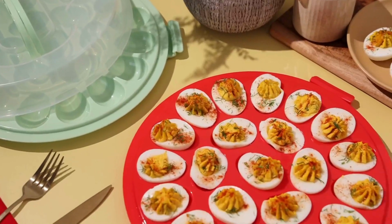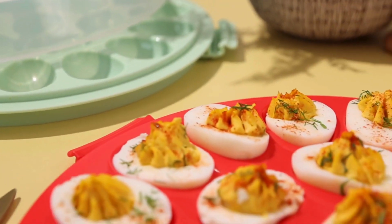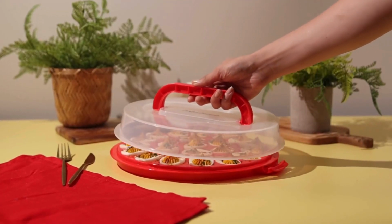Made from food-grade, BPA-free plastic, this 12-inch deviled egg carrier is built to last, protecting your eggs from external damage while resisting cracks, stains, and odors.